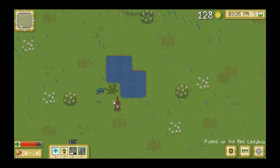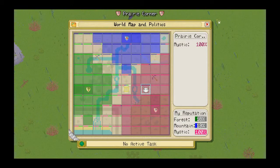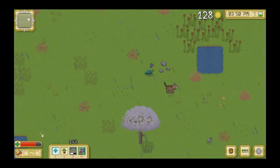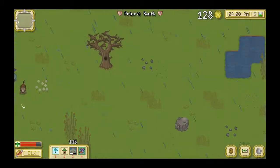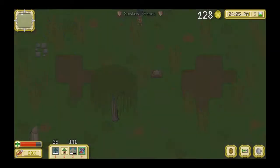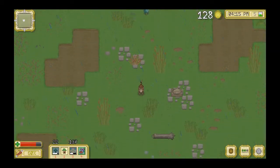Pick up this ladybug. And... Just continue. I lost my train of thought. Okay, so now we can head back down to the camp. And for once we get to the camp before it's dark, so that's nice.